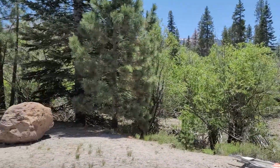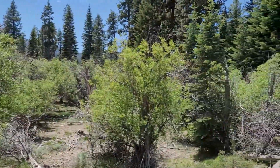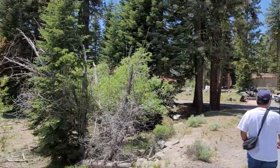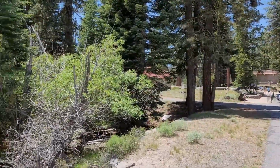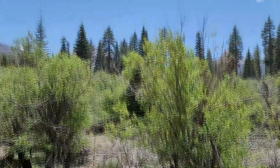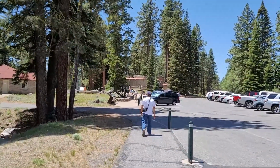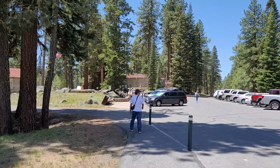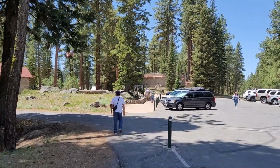So, next stop is Lassen Volcanic National Park. This technically encompasses the bigger Lassen National Forest. And somewhere over there, like right there, I think that's the peak of Lassen. Where we're heading right now is Manzanita Lake. Technically, I think it's about an hour and a half hike around the lake to get not only the view of the lake, but the view of Mount Lassen itself.